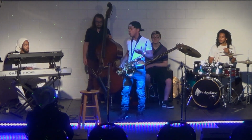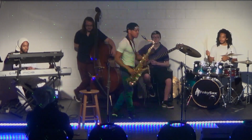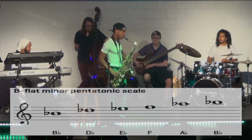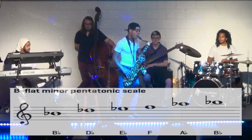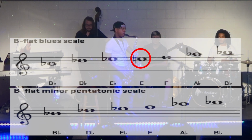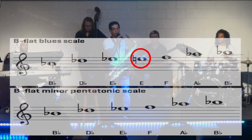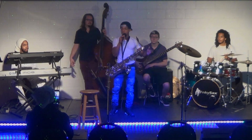Okay, so the blues scale is 6 notes, but it's only one small difference between the blues scale and the pentatonic scale. They're really the same thing. Listen, this is the pentatonic scale. Now here's the blues scale. Now that one extra note that I added to the scale is called the blue note, okay? That's the only thing that makes it different from the pentatonic scale.